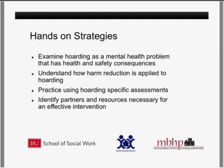And also talk through, a lot of times people are like, okay, I identified it, but now what do I do? Like, what are the other resources out there? So we'll point you in the direction of some partnerships and resources that hopefully will be helpful to you and that are nationally based as well.